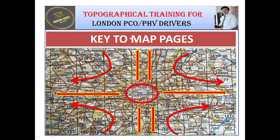So Putney will be in the southwest of central London. Wembley will be in the northwest of central London. Any area here will be northeast, and any area here will be southeast. But here we were interested in finding the direction of Orpington from central London. So here is Orpington. The method to find the position of Orpington is the same as I have explained earlier. That is, you have to go to the index section and find the page number on the key to map page. It will be 160, and then you will be able to go exactly to the Orpington position.